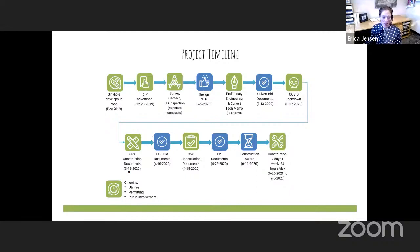But project goes on. So March 18th, a day later, we submitted the 65% construction documents. The oil and grit separator, the OGS, also had to be submitted early because of, again, long lead time for that item. Those were submitted on April 10th. April 15th, 5 days later, but again, the OGS bid document was submitted before the design document. We submitted 95% construction documents.